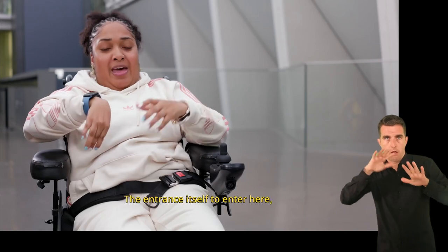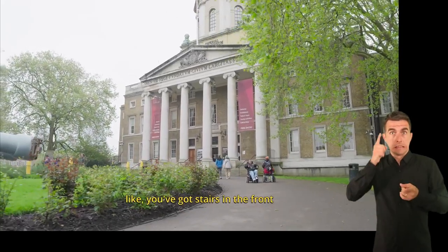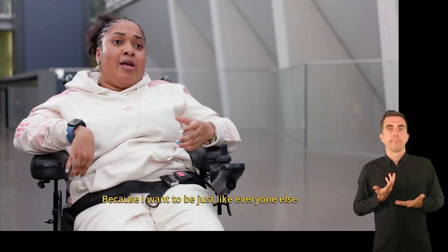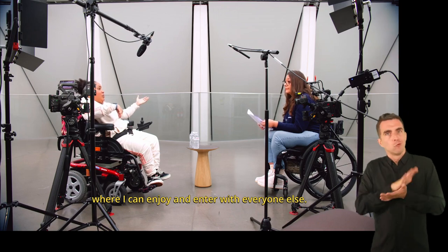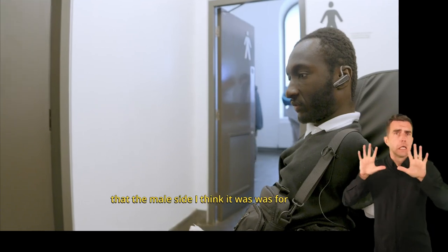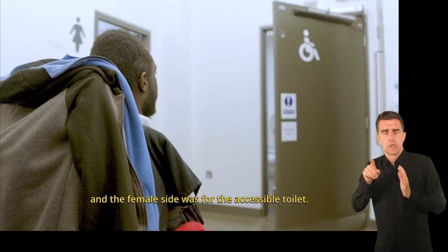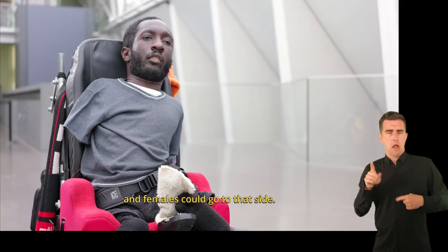The entrance itself to enter here, like you've got stairs in the front and then all the wheelchair users have to go at the back. It felt quite othering because I want to be just like everyone else where I can enjoy and enter with everyone else. For the toilet signs, it's a bit confusing that the male side, I think it was for the changing places, and the female side was for the accessible toilet. It felt like only males could go to that side and females could go to that side.